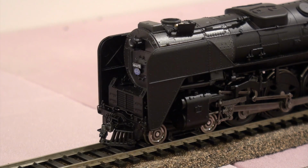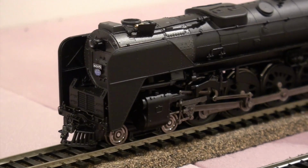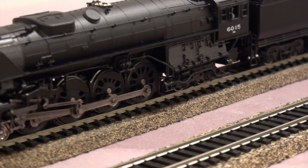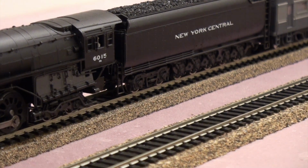Today we are looking at the Broadway Limited Imports New York Central Niagara class locomotive. These are 4-8-4s, and Broadway Limited, obviously, as we know, they do a great job on locomotives. And this one is just like all those other locomotives. All the detailing is separately applied. It rolls great. It runs great. It has okay cab detailing. It has a real coal load.